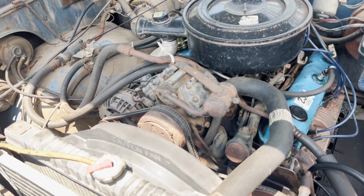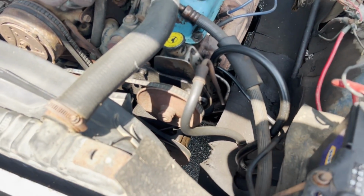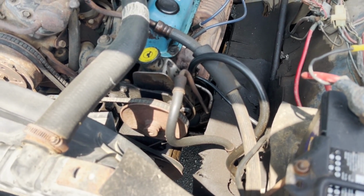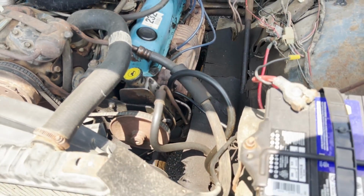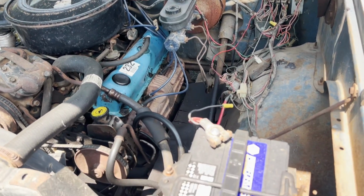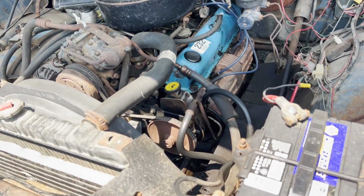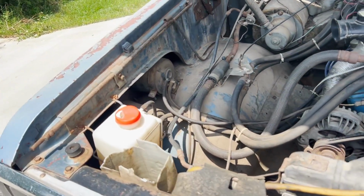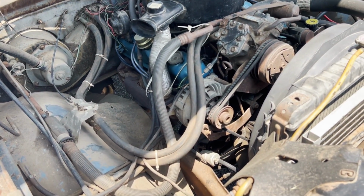And under here we got a 360 V8. I will probably want to replace those power steering hoses. They're looking a little wet. That one's really close to the power steering pump pulley. Power brakes, power steering, air conditioning, 360, 4-speed, auxiliary tanks. I guess that's about it for options on this thing.